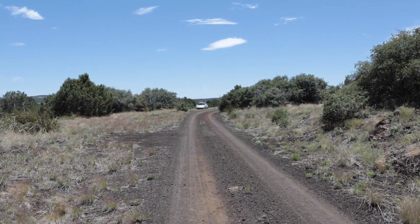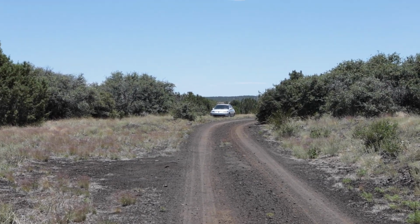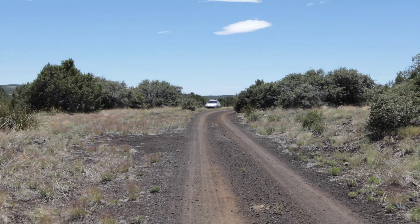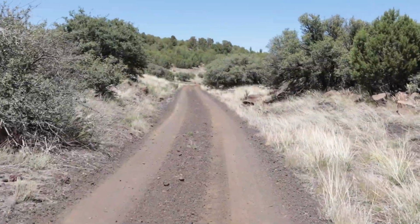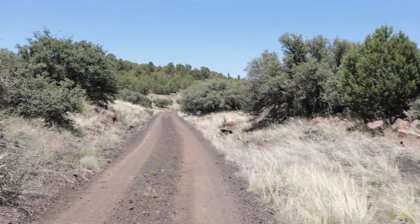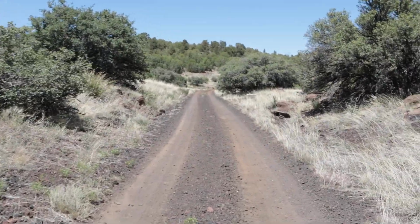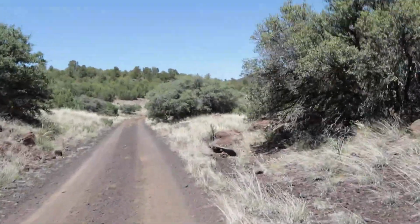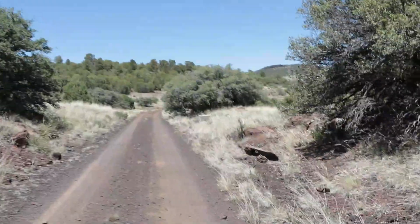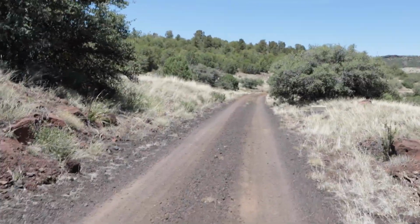We're doing the impromptu Johnson Canyon railroad tunnel hike here. Have to pardon me with the camera here. Some of the shots might not be that great, but anyway, this is about a 45-minute hike, guys. Kind of a little bit of a perilous road to get in here, but definitely not insurmountable.